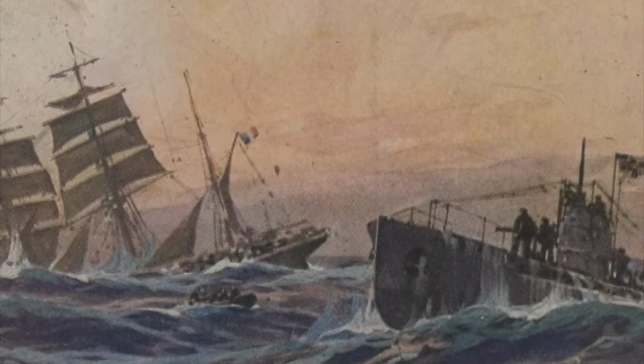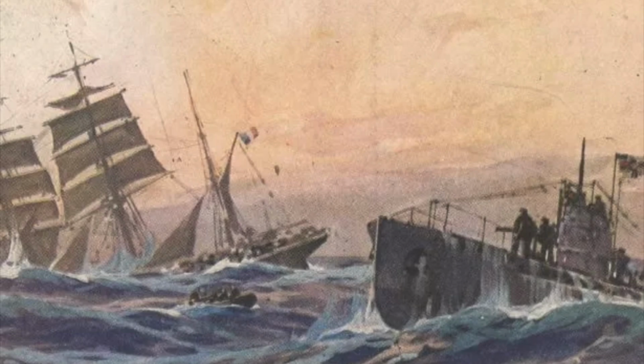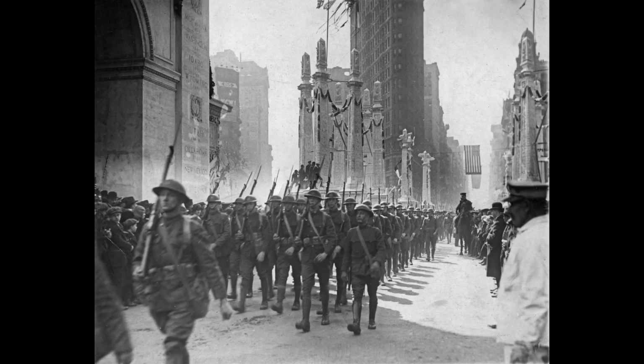In late March, Germany sank 4 more US merchant ships. Coupled with American outrage over Germany's resumption of unrestricted submarine warfare and the Zimmermann telegram, these events were the tipping point that persuaded the United States to join the war.